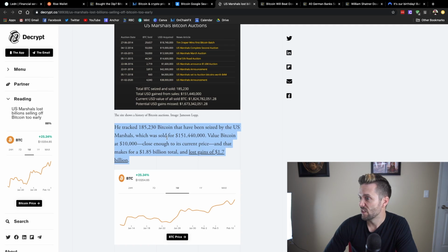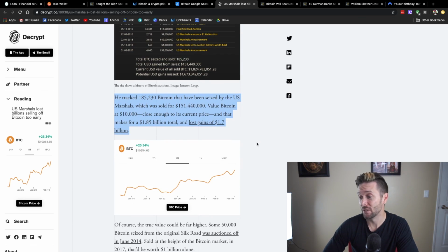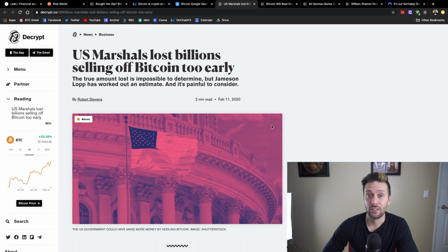They've sold those since 2014 for a total of $151,440,000, with the value of Bitcoin at around $10,000 right now. That makes for $1.85 billion in total for all of those Bitcoins. So 185,000 Bitcoin means 1.85 billion total. So the potential gains that U.S. Marshals have lost by selling and not holding onto their Bitcoin: $1.7 billion. Basically the whole lot. Sure, they came out with 150 million, but $1.7 billion from selling in the previous years.